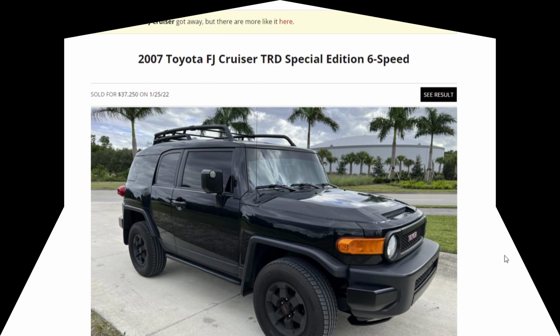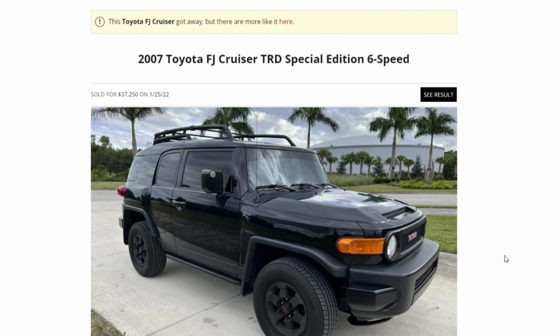Okay, man, I gotta admit, I'm not surprised because this is a black FJ, and anybody who owns an FJ knows that there's only one color FJ Cruiser should have been made in to begin with, and that is black. Nothing looks better than an all blacked out FJ. Now, this one claims to be a TRD Special Edition 6-speed manual.